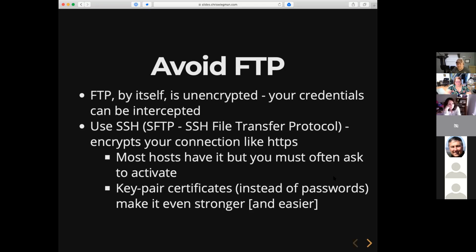You want to replace it with SFTP or SSH. And usually it's the same client. If you use FileZilla, these can connect over SFTP or SSH file transfer protocol, the same as regular FTP, only now everything's encrypted when you do it.